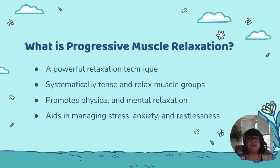The process of PMR typically follows a specific order, which can vary slightly depending on the practitioner, but often looks something like this. One is feet and toes, then calves, thighs, hips, abdomen, chest, back, arms and hands, neck and shoulders, and then face. By following this systematic approach, you ensure that no major muscle group is overlooked. This is important because we often carry tension in areas we're not consciously aware of.